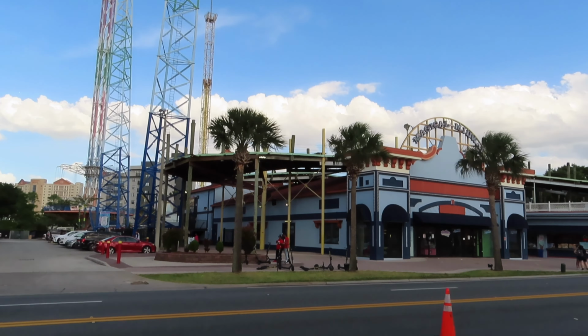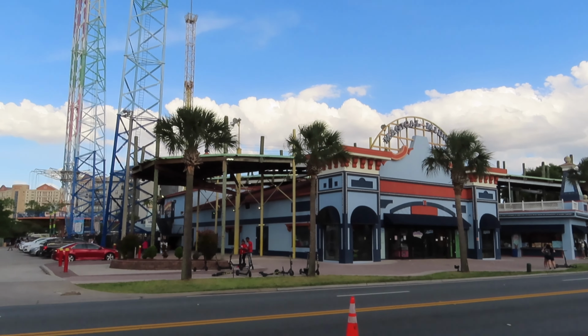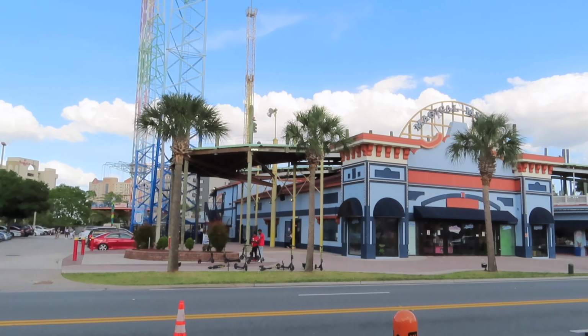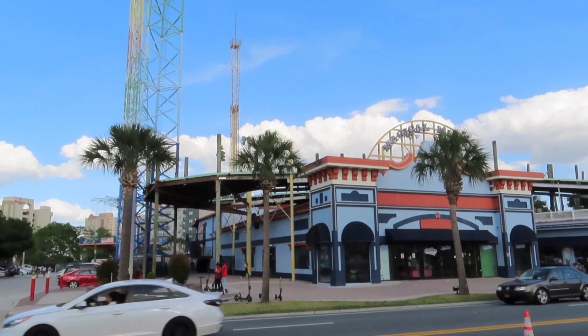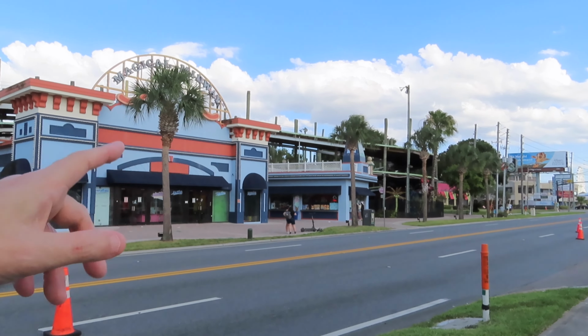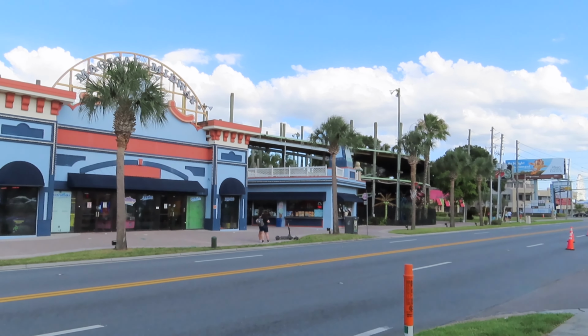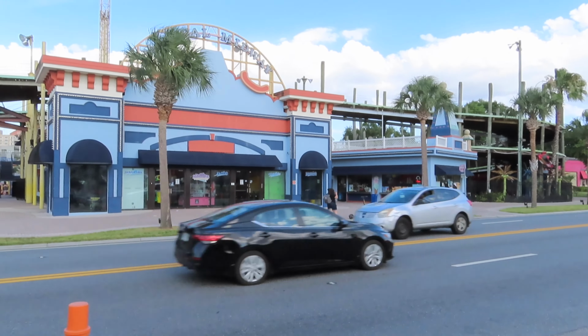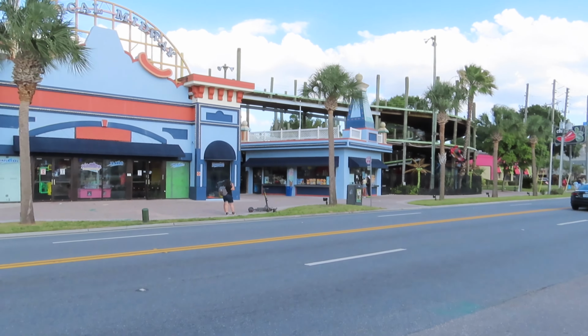So this is the Magic Midway Thrill Park, and it has some go-karts. It has obviously the shop and the swing. I think they added this extra go-kart section in maybe about late 2010, something like that. It's not a big park at all, kind of a shrunk down fun spot.